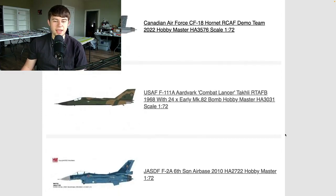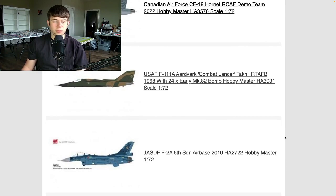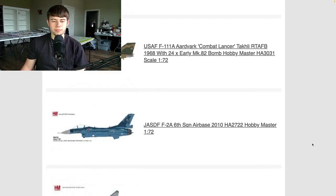Next up, we have a JASDF F-2A 6th Squadron Air Base, and this is for 2010. Another great looking livery right here. Love the different shades of blue. I wish I could say more depth about all these Air Force bases and everything, but I only have brief knowledge on the United States Air Force stuff, so certainly doing my best though.